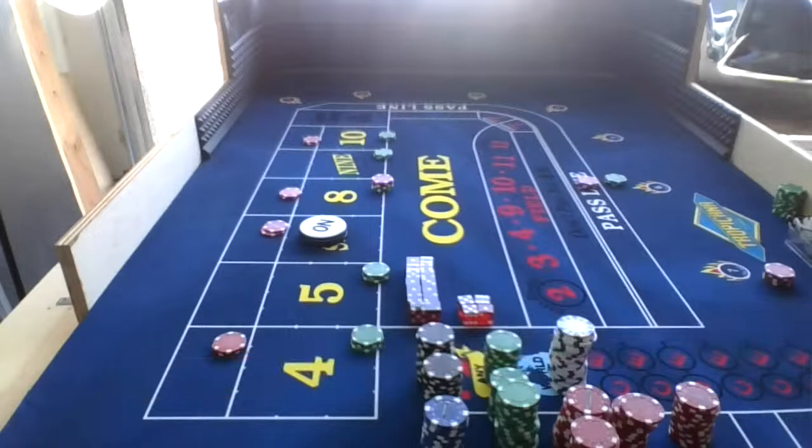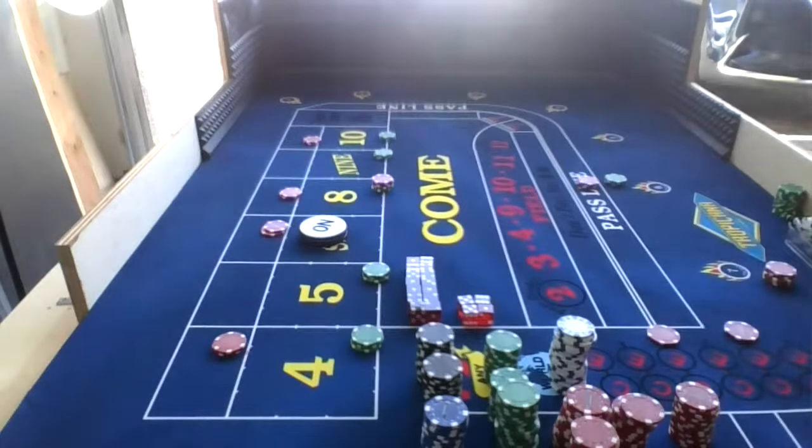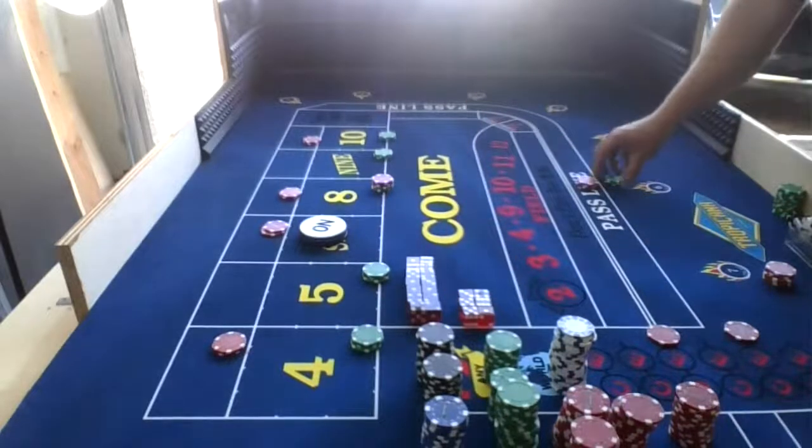All right, so with the yo 11, I'm going to put $5 on the horn high 2, $5 on the horn high 12. We're doing 2-6-2-6 this time. Dice are out. Nice, easy toss. And he gets a 3-4-7, ladies and gentlemen. He's out. That was quick and painful.